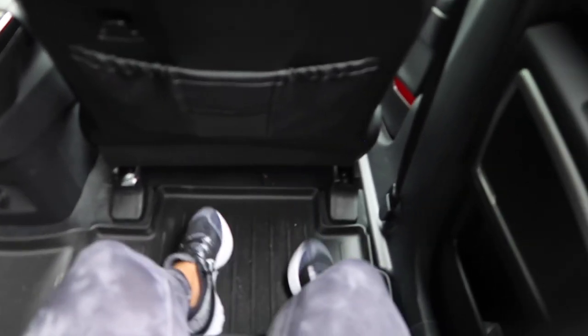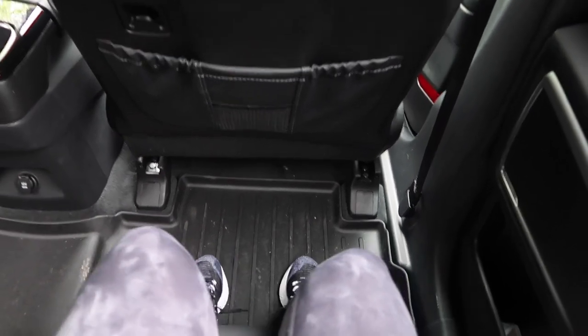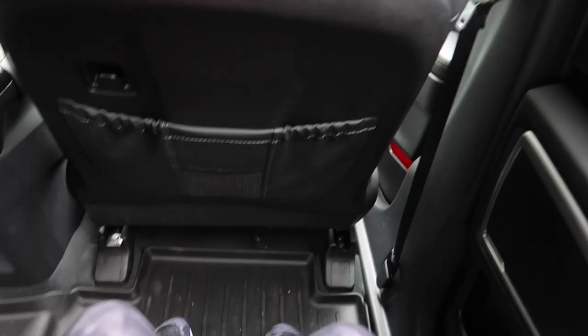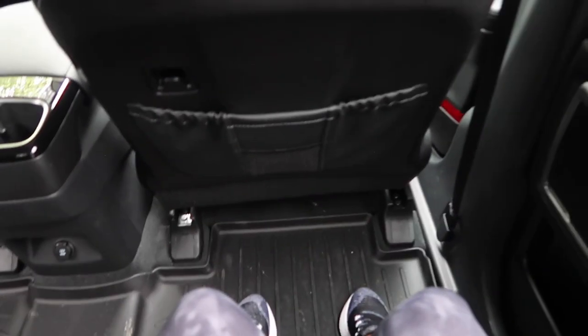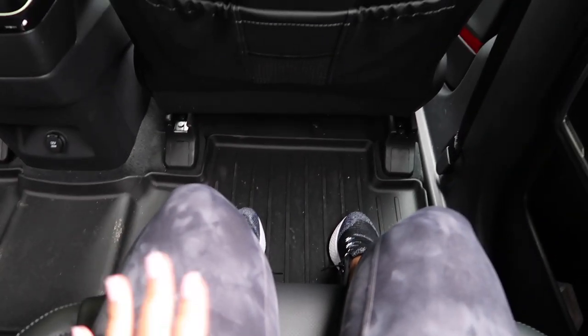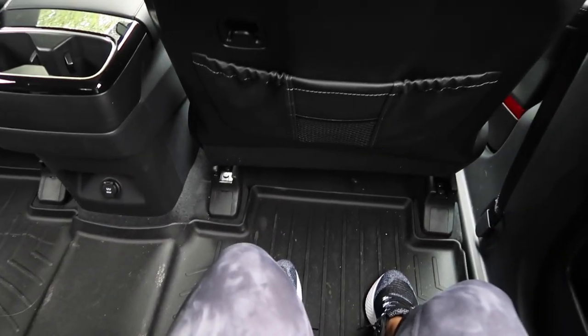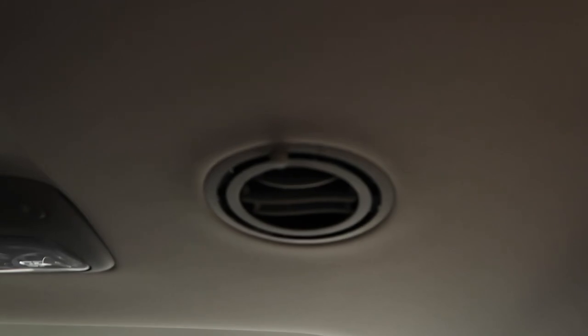I am 5'2", so I am not the person to ask about comfort, because I'm basically comfortable anywhere, but this seat is not even all the way back, I don't think, the front seat, and I have worlds of room, and my knees barely touch the back seats in the third row as well, so that is something to consider, that it's got a lot of room, as well as ceiling vents.